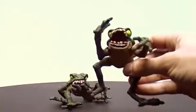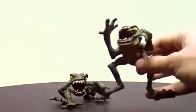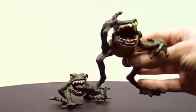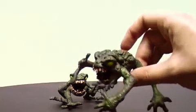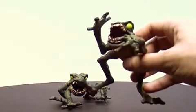And like I said, I have no reason really to buy them other than I thought they were creepy and incredible, with just amazing sculpting to them, really. I'll be looking out for more of these, actually.